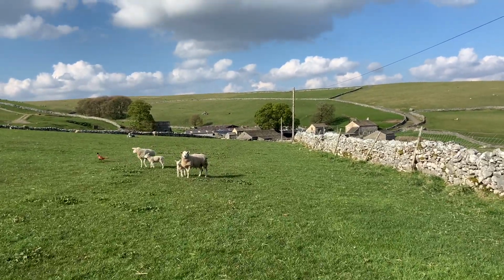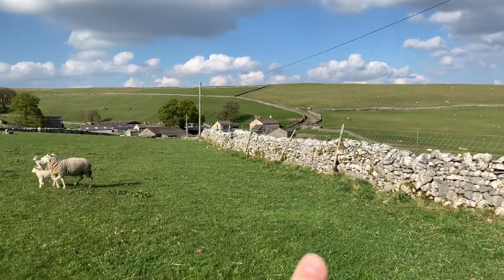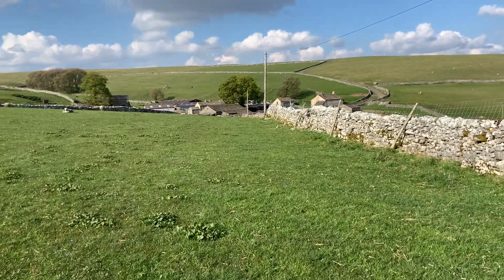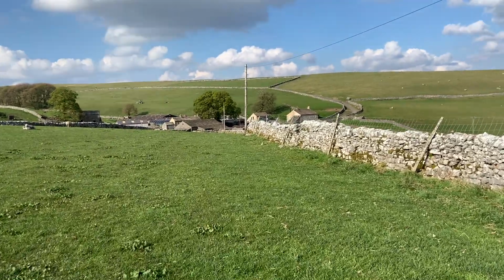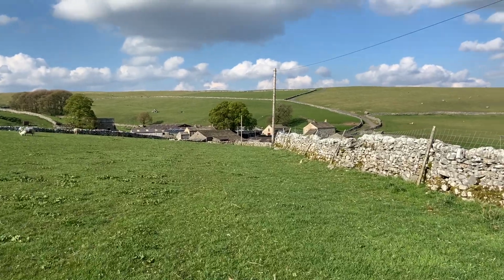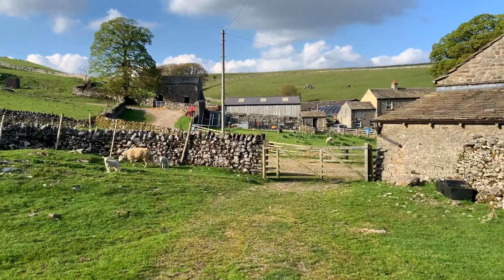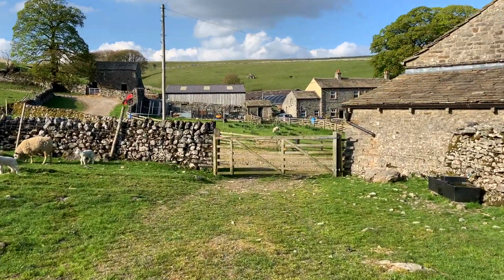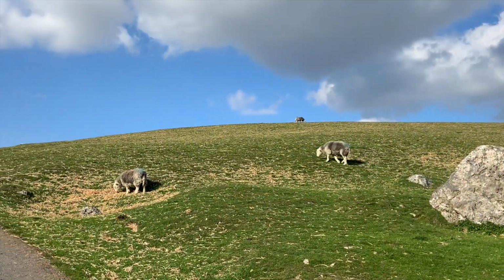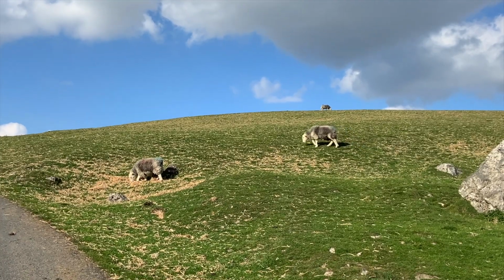We're nearly back at Bordley, and we're going to walk up this trackway here, which will take us up to an old green lane that we can walk back down to Freshfield and Woodnook campsite. These have got to be the flappiest sheep I've ever seen.